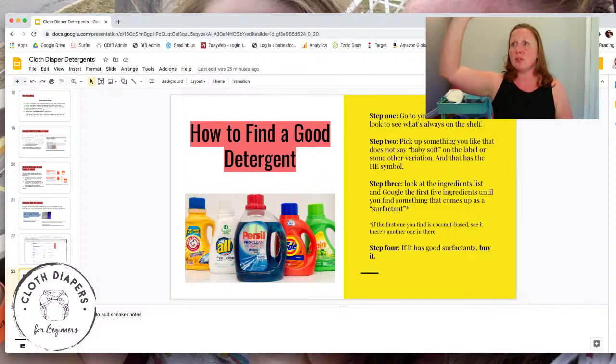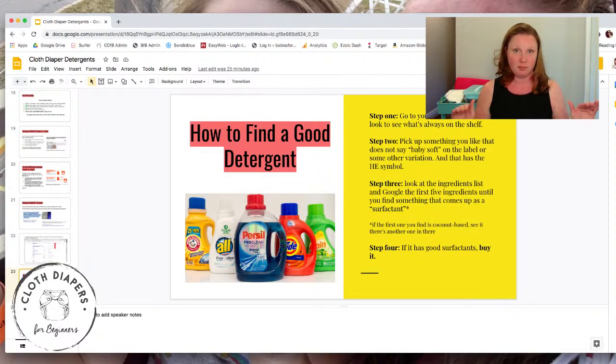You don't have to worry about powder and liquid and enzymes and all of the things, and free and clear was no good for a while on the group. It goes on and on and on of these silly rules. Just make sure it has surfactants. It doesn't have fabric softeners. It's a detergent, not a soap, and you're good. That's it.